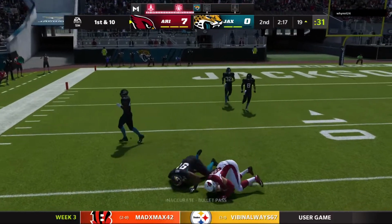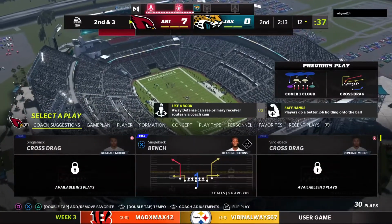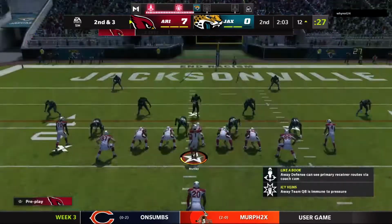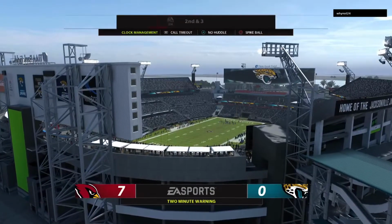Meanwhile, Murray's throw here complete into the hands of Ertz. That was play number 7 on this drive, and it got him 7 yards. Brandon, perfect defense in this situation would have meant that there was an incompletion. They would have picked it off. Okay, so they gave up the completion.